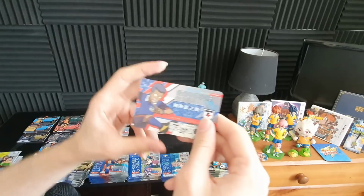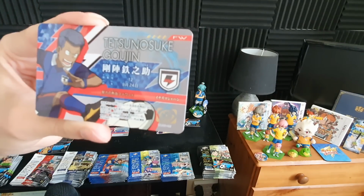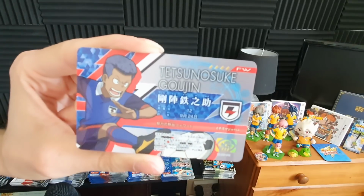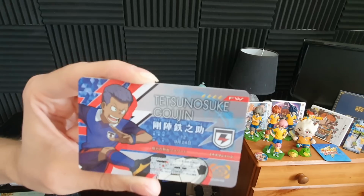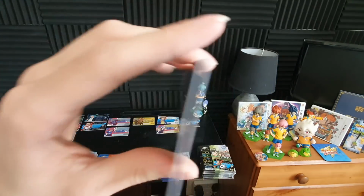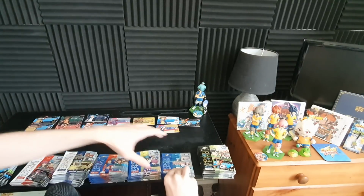A bit deeper into Orion's run, and I for a moment thought that was going to solve the mystery right there, and we were just going to get another Notsukayuma, but no, we've got Fire Lemonado himself. It's Tetsunosuke Gojin. Yeah, I call him Adriano Donati from the dub, but I mean, that's not a great deal easier anyway, is it? This is just so much fun.